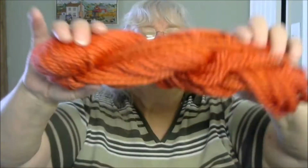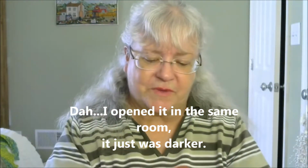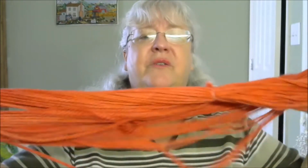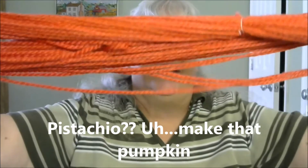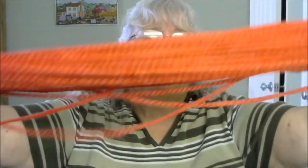Not a fan at all this time, to be honest. I'm going to show it to you again just because the lighting is a little bit better up here than where I opened it at. Here is the yarn, and that is pretty true to color. They call it ruby. I would say it's more of a cross between a pistachio and salmon. There's slight little spots of tone, where the color changes very slightly. So it's kind of a strange color.